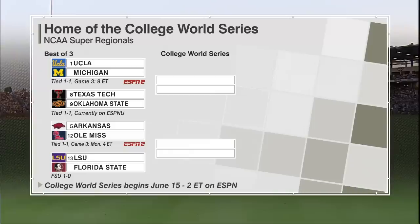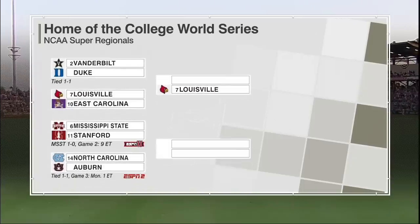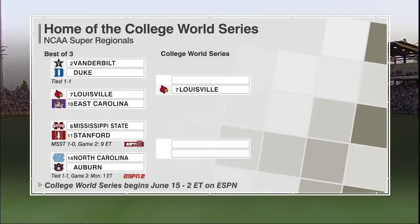Yeah, they went to work early today. Cole Zabowski, three-run home run. Cooper Johnson went deep in the first. Ole Miss kept the pedal down the whole time. On the other side, we've got one through. Louisville, the first and now only team to advance to Omaha.